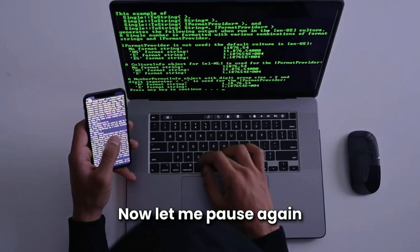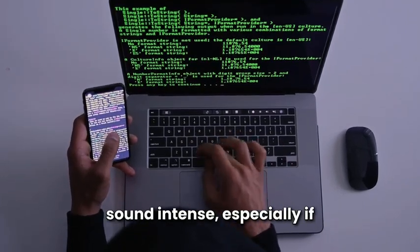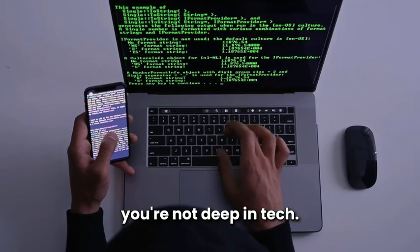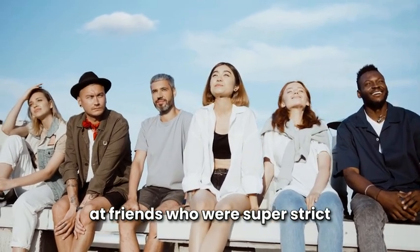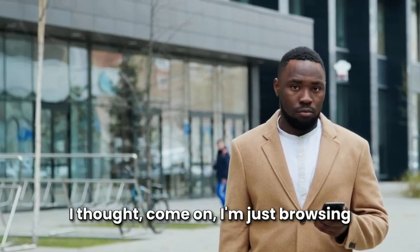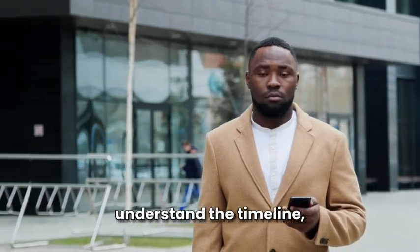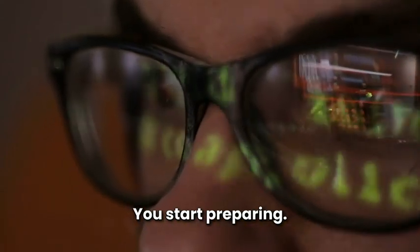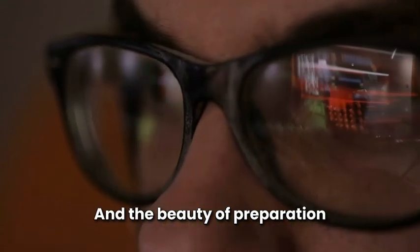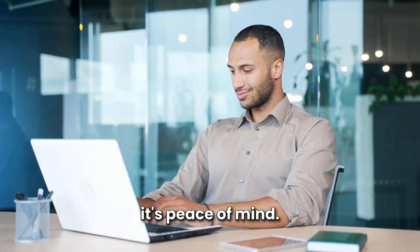Now, let me pause again and share another quick aside, because I know all of this can sound intense, especially if you're not deep in tech. Years ago, I used to laugh at friends who were super strict about their digital hygiene. I thought, come on, I'm just browsing Reddit while waiting for my flight. But when you begin to really understand the timeline, the cause and effect of each step, you stop laughing. You start preparing. And the beauty of preparation is that it becomes effortless over time. It's not paranoia, it's peace of mind.